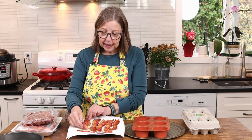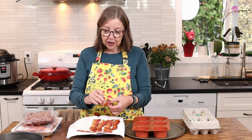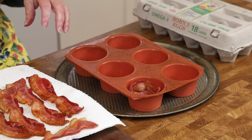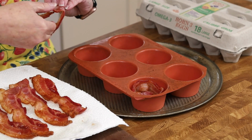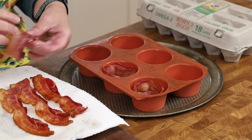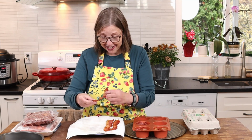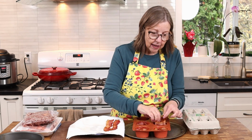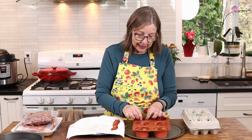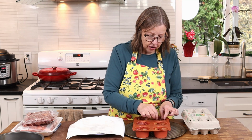The reason that I pre-bake the bacon until it's about half done is so that by the time these bake and get the eggs how I like them, the bacon will be crispy and the eggs will still have a yolk that is not hard, but kind of jammy the way I like it. So that's the plan. This is going to go in the oven at 350 for half an hour, something like that, or until everything looks good.